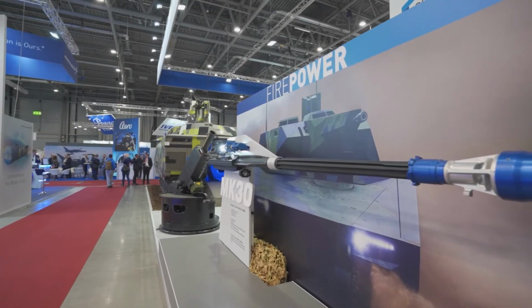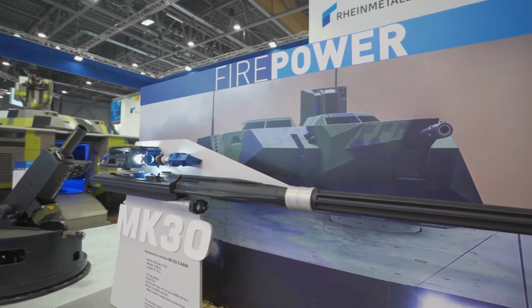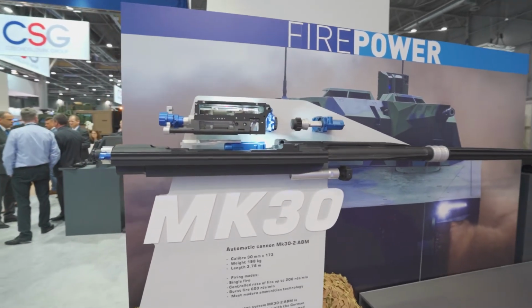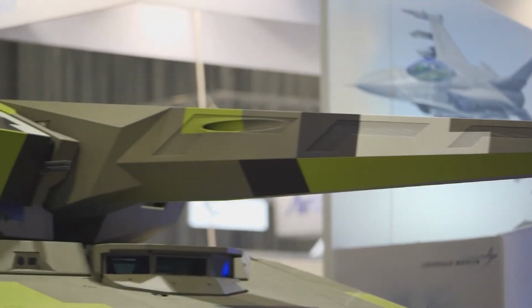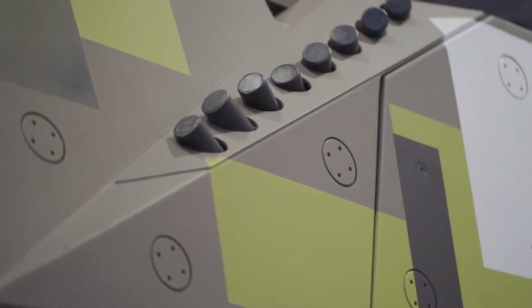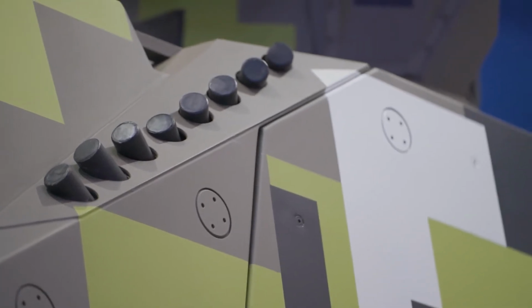Great. And you've also mentioned the new 30mm automatic cannon that you brought to IDET. In which way does it differ from other weapons of the same category or the same class? So the MK30-2 has already been in the market for quite a while. It's the main weapon of the Lance turret in service in Australia, under production for Hungary, in service in Germany with the Puma. So it's a very good example for German engineering capabilities.